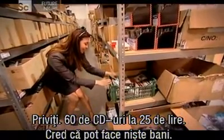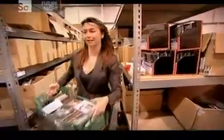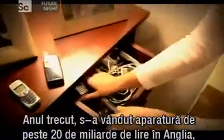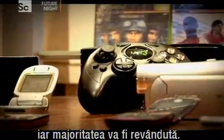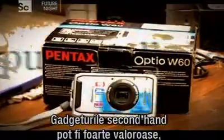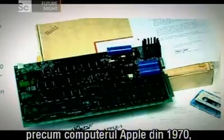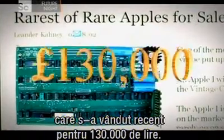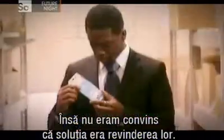Ooh, look at this. 60 CDs for 25 quid. I reckon I can make a bit of cash out of that. Last year, over £20 billion worth of tech was sold in Britain, and much of it will eventually end up being resold. Second-hand gadgets can be incredibly valuable, like the original 1970s Apple computer, which recently fetched over £130,000. However, I wasn't convinced reselling was the way to go.